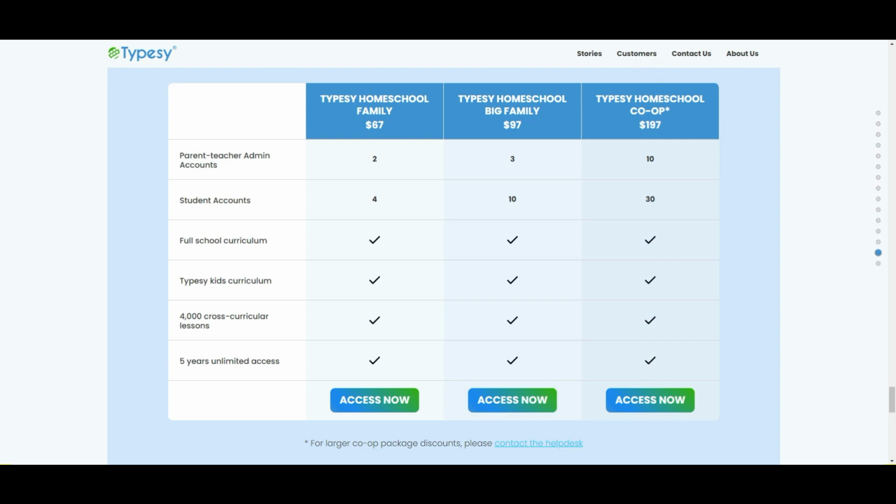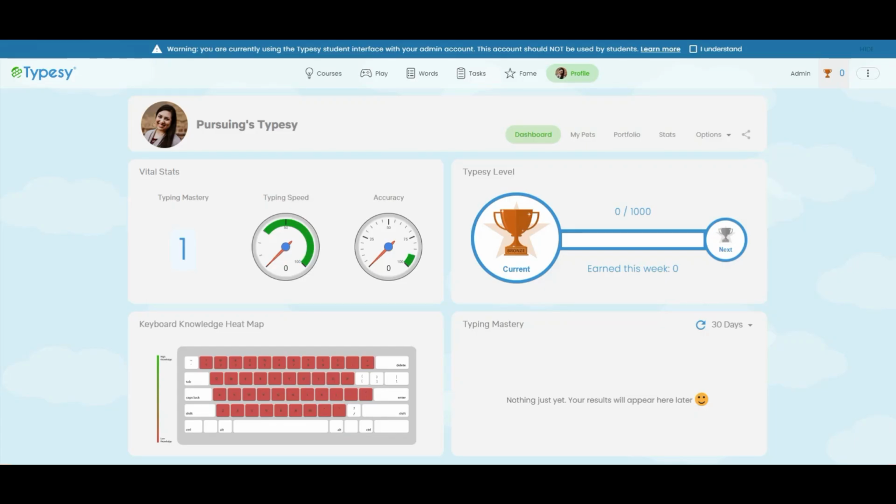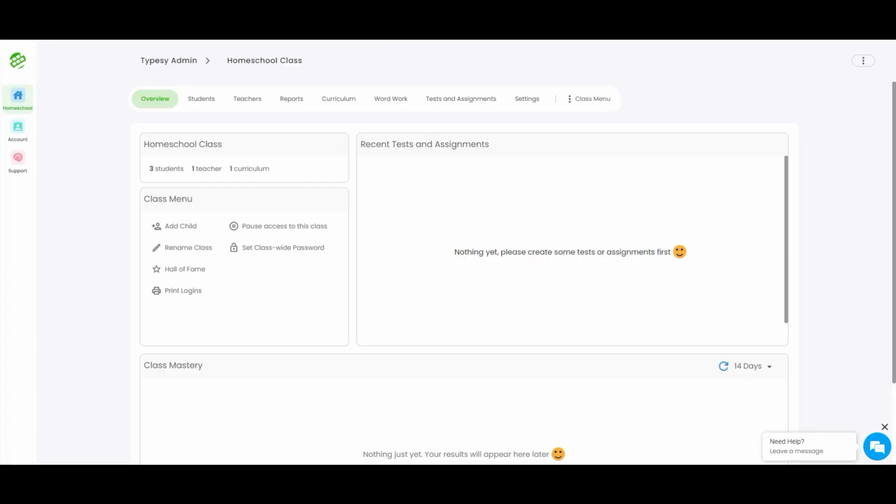So let me show you. This here is what the admin interface looks like. I believe that's what they called it, admin interface. This is where you can see all your students. You can add your children, you can rename a class.